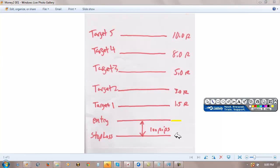And you're risking 100 pips, so your stop loss is here. What I like to do is, when the market starts to climb up, I want it to hit 1.5R. Basically what that means is my first target is 1.5 times more than I risk. So if I risked 100 pips, I will exit one of my lots when I hit 150 pips. So, you know, I get in here, and when it hits that position, I'm going to scale out a 1, okay?